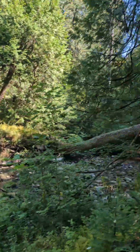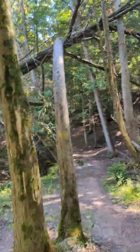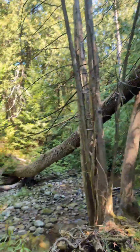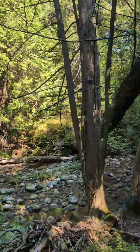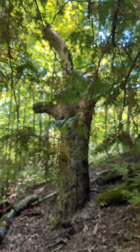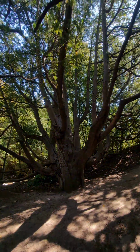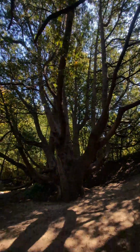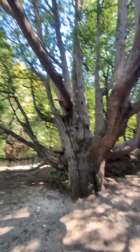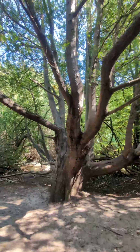There's the beautiful Sable River, and philosophical question. If this tree fell, and no one was around to hear it, did it actually fall? And the answer is yes. I feel like this old stump looks like a hand facing up to the sky, reaching up. This is an eastern white cedar tree. It's pretty gigantic.